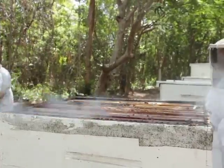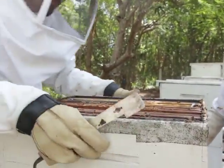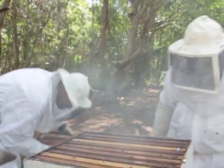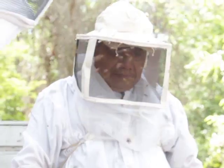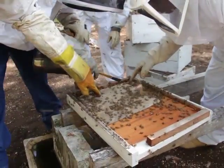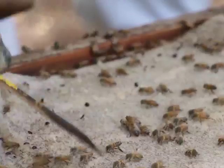Men are on a mission, fitted in protective gear, equipped with a smoker and some special tools. They're visiting an apiary in Sarteneja, Corozal. The purpose of this mission is to install some controls for the small hive beetle. It is an invasive pest that can be found on every beekeeper's farm in Corozal and Orange Walk.